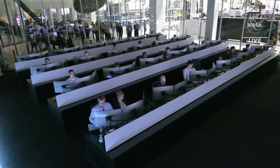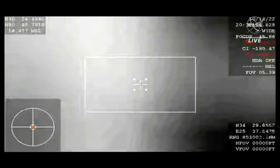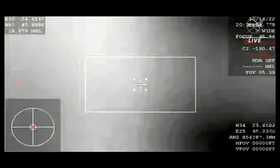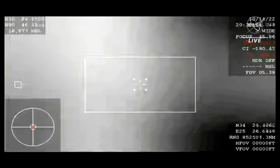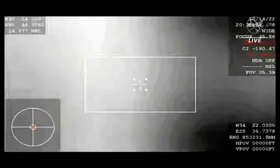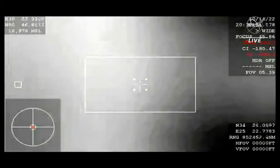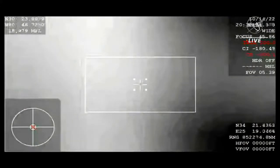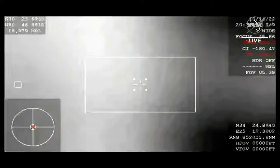And we do have the NASA plane, the WB-57, which is up in the air, and it's equipped with some imaging technology that will be able to get pretty much the first views of the Dragon capsule on its return back to Earth. So we are getting some of that footage right now. We are anticipating that communications blackout and loss of signal here shortly. This is really the beginning of that period where the crew themselves will be re-entering the Earth's atmosphere.